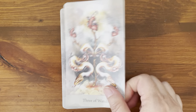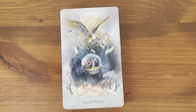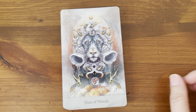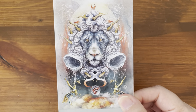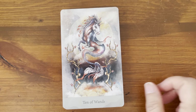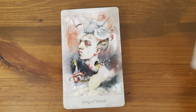These are going to be mostly mythological creatures. 3 of Wands, 4, 5. Well, that looks like a goat. 6, 7, 8, 9. Wow, that looks like a lion. Mix. Interesting. Sort of like a lion mixed with a panther or something. 10 of Wands. Page, Knight, Queen, and King.